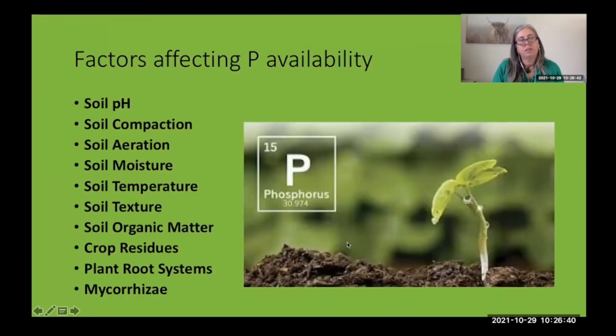But yeah, if you're looking at phosphorus, it's again all that physical health stuff: compaction, aeration, texture, organic matter, and mycorrhizal fungi, getting those plant roots out into the soil to bring the phosphorus back. And if you've been putting phosphorus on your soils for years, there's no doubt your soil could be hanging on to a fair bit of it that, once you get the biology working, they can access. So that's pretty cool when that can happen.